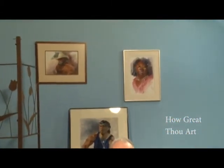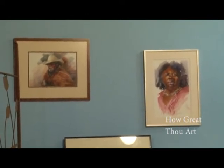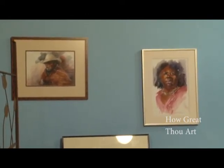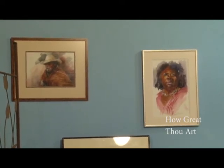Well, these are your portraits behind you here. Right, and you can see how loose they are. These are all watercolors. The two up there, yes, they're both watercolor. Now, I work both in oils and watercolor, and I enjoy both, so I switch back and forth. I find that exciting because you keep seeing things differently and you work differently.